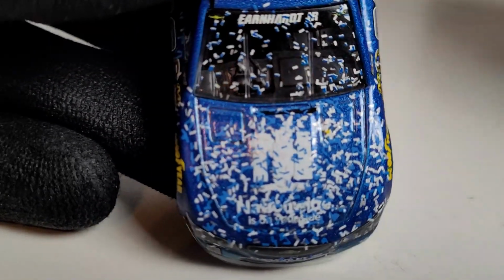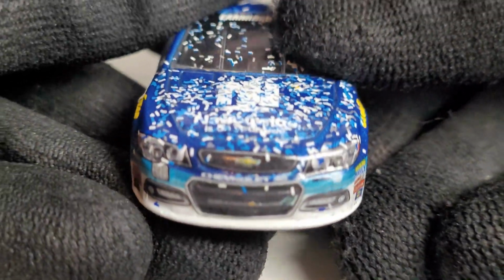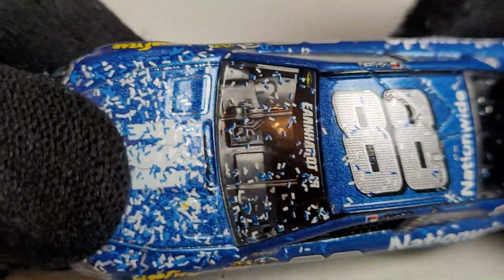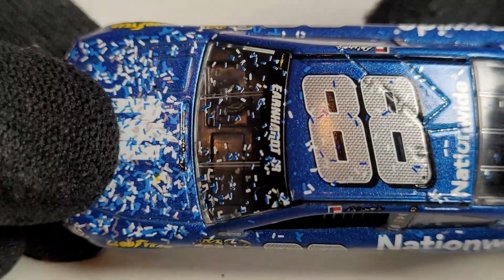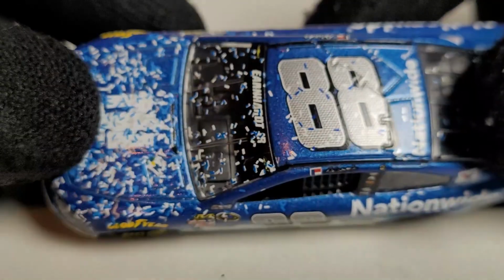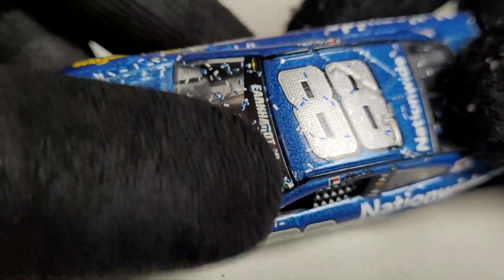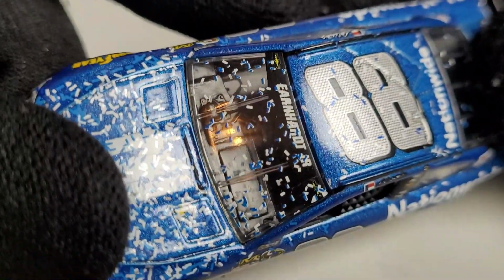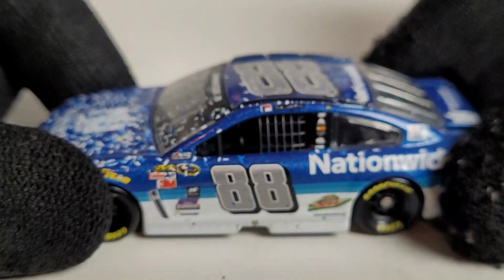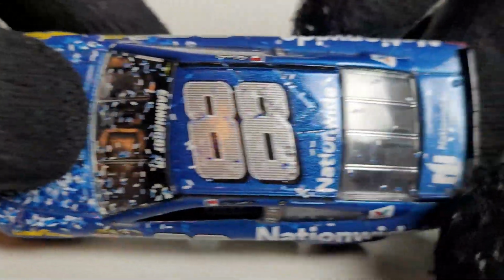But the big elephant in the room about this car, as I pointed out in the introduction, is that this car has confetti, not all over the car, but on the windshield. Now, a lot of people are like, well, they did this because it's a Dale Jr. car. Well, if that's the case, how come they didn't do it with the other Dale Jr. race wins before he retired? Or they didn't do any of this with the Chase Elliott cars. So I do not know why. I know this car was also available in NASCAR Authentics with the Spin Master version and also with the Lionel Authentics one as well. But that, of course, didn't have the confetti on the windshield as far as I know.